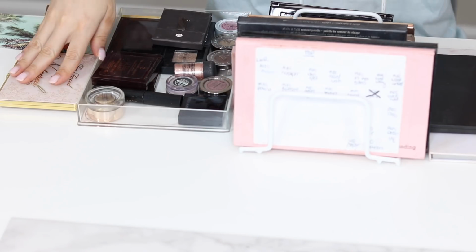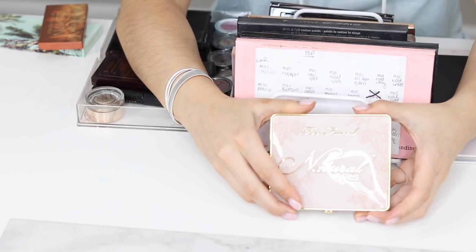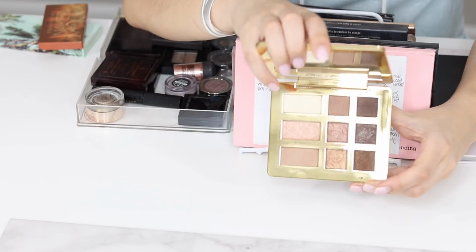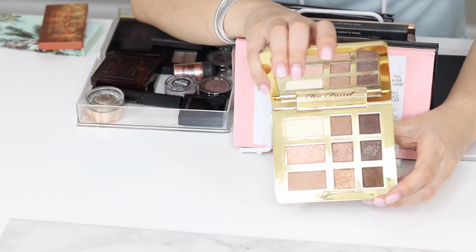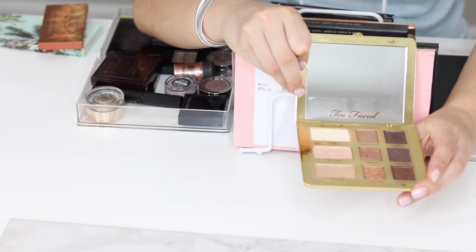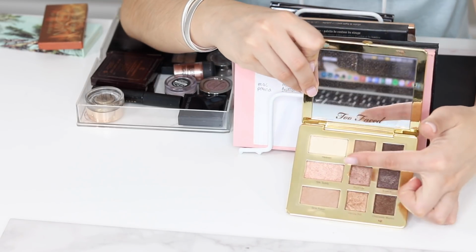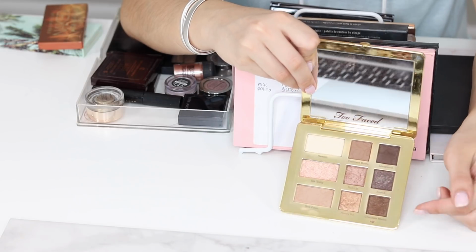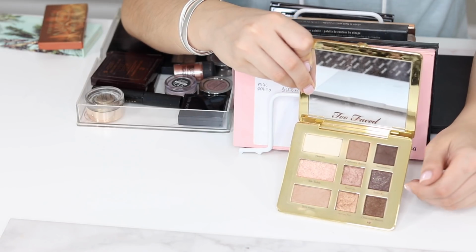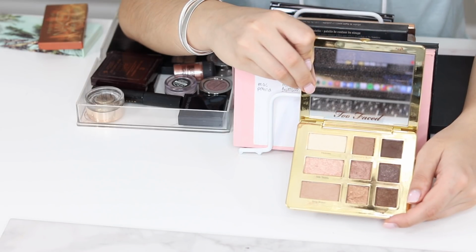Next up is one that I actually just got recently. It is the Too Faced Natural Eyes palette. This is literally less than a month old, I think. I love the color scheme of this, and I love the way it's laid out. I think it's very clever, the way that they have these bigger pans of these lighter shades and then the smaller ones of these. I love that.